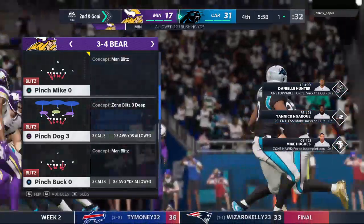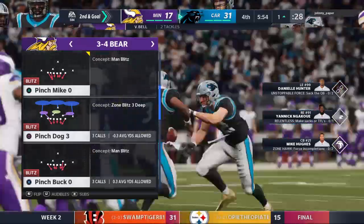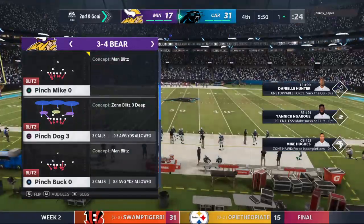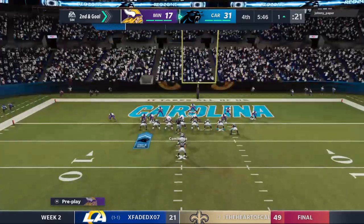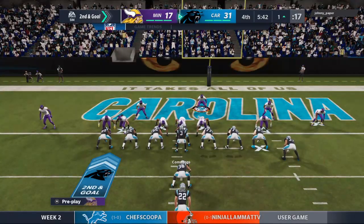This is obviously a critical sequence for this defense if they want to stay in this game. Down 2 scores already, they give up a touchdown here, and that'll make things really difficult for their offense moving forward. And they'll employ the jumbo set now on 2nd and 1.